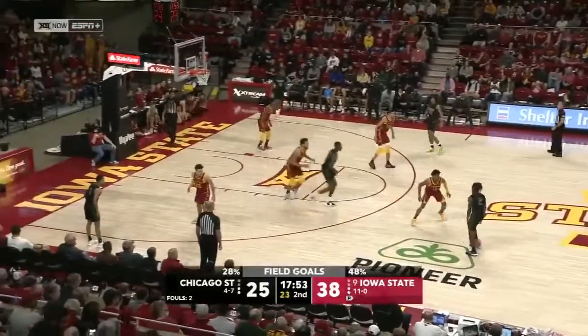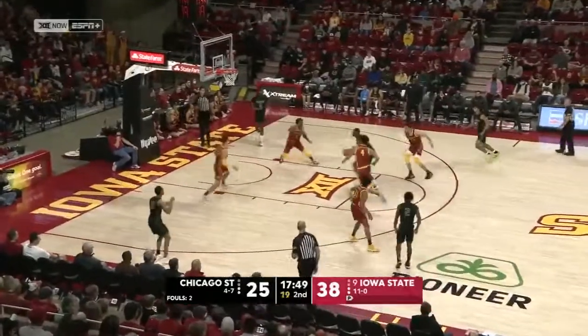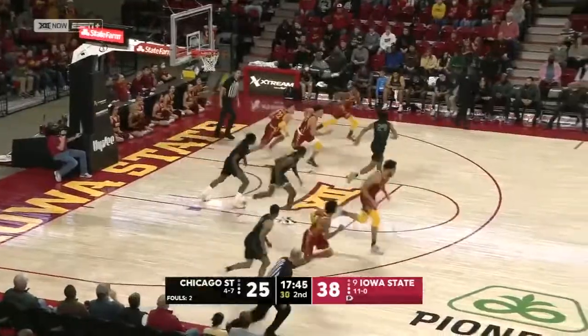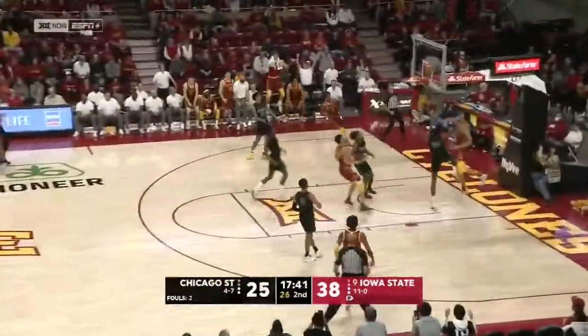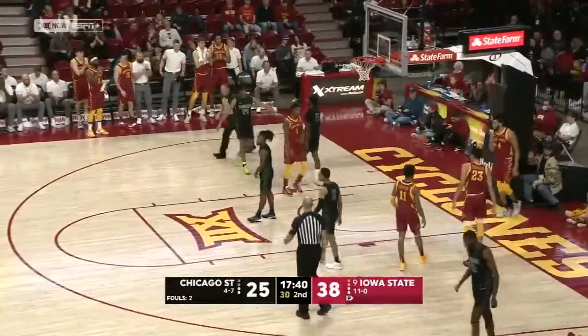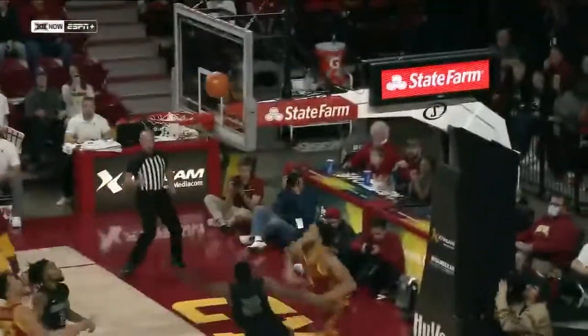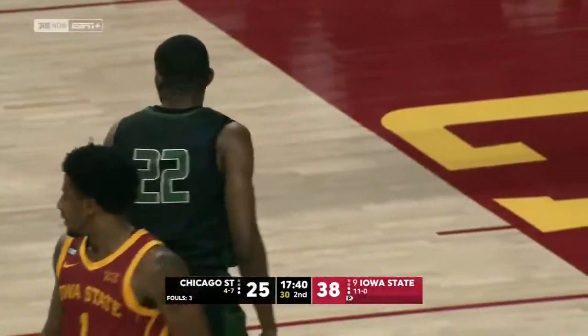Condit, 4 points and 3 boards. Big hedge by Condit. Russian stripped and stolen away. Great hands by Kelscher there. Rockington to Condit, and he can't convert, but he's fouled hard. Condit almost got the Showtime flush over Bai Ba Mandeng. I think that would have been his second big one of the game. Condit gets free throws.